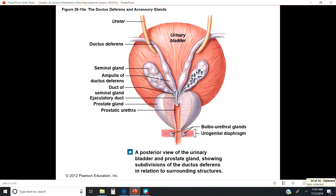Let's take a look at it. We looked at this picture once before. This is a picture at the back of the urinary bladder, just to refamiliarize yourself. These are the two ureters. They're bringing urine down from the kidney. Here's your vas deferens or ductus deferens coming from the spermatic cord, and then they end as the ampulla right here, which is the swelling. So this is the seminal gland right here, and we saw in the previous lesson there's a duct coming from the seminal gland where the seminal fluid is going to meet with the sperm, forming the ejaculatory duct.